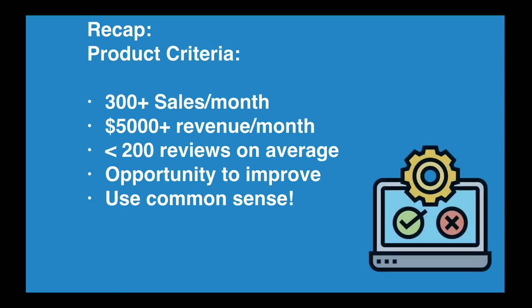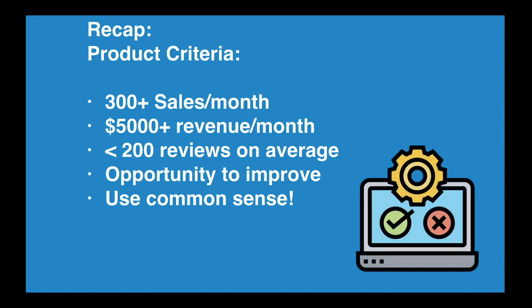Number two is we want to look at specific product criteria. So at least 300 sales per month or higher, $5,000 revenue per month or more, and less than 200 reviews on average for the products that we're looking at. And you want to make sure there's an opportunity to improve the product. So with better branding, better packaging, better quality products, find some way to differentiate and stand out. That will give you a massive leg up. And then also obviously using common sense, okay?